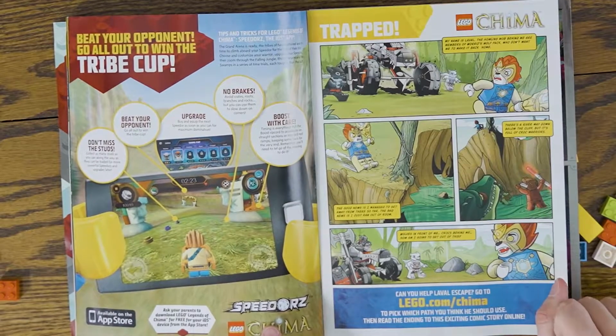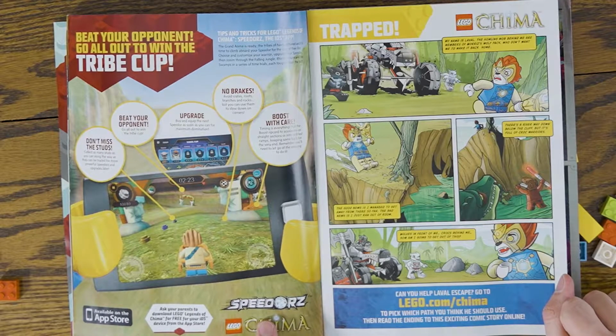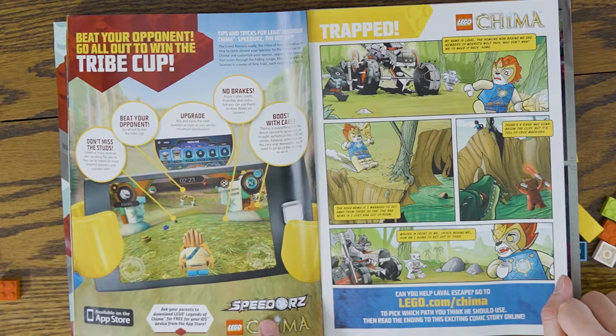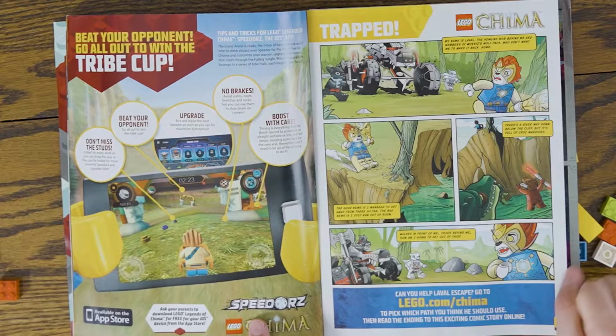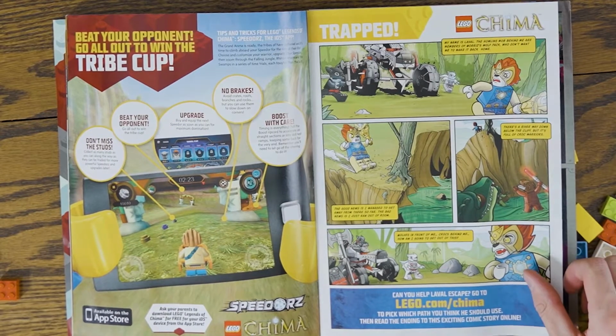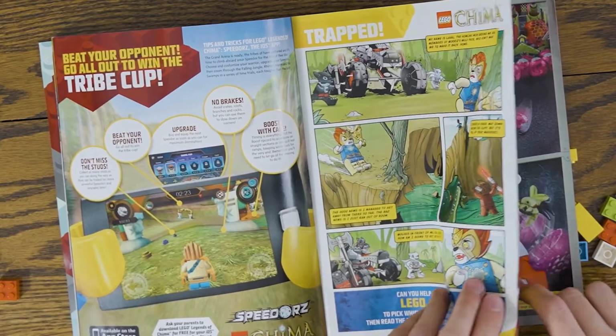We have a Lego Chima Speedors app. This is during the time when they stopped making Flash games and really spent most of their energy building apps, because that was the way of the future, and still is, I guess. And you have a Lego Chima comic. It's pretty cool. We'll move on to the next page.